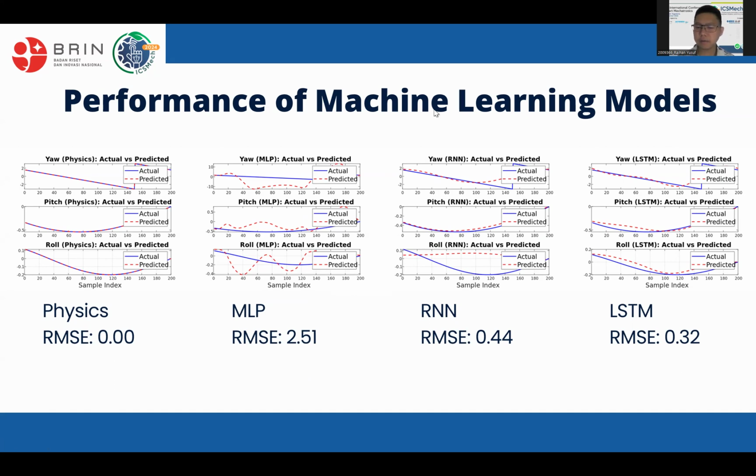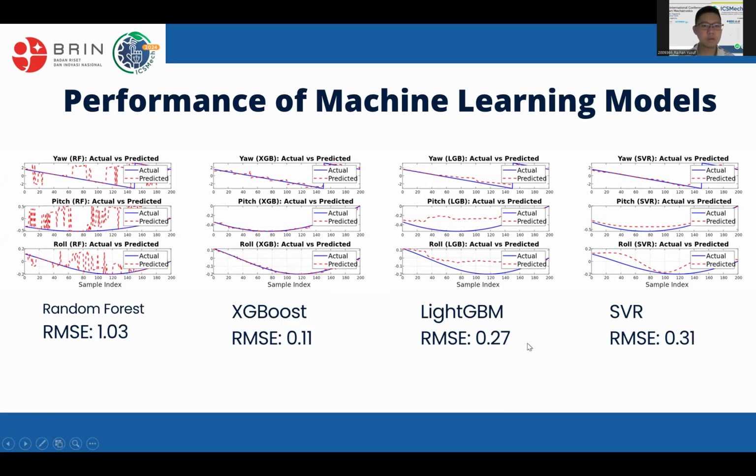Here is the RNN, in which the roll is not good enough, but the yaw and pitch are good, achieving RMSE of 0.44. The LSTM is quite good here, achieving RMSE of 0.32. Random forest is not very good, achieving RMSE of 1.03, while XGBoost is fitted nicely at RMSE of just 0.11.